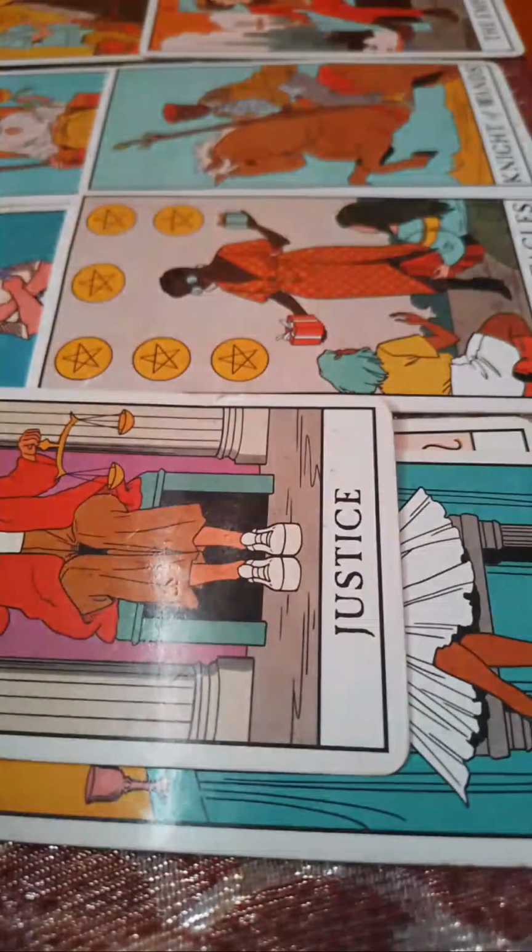Justice card. So you both won't be going into this connection with the intention of getting divorced. Maybe your person got divorced before, maybe you got divorced before.